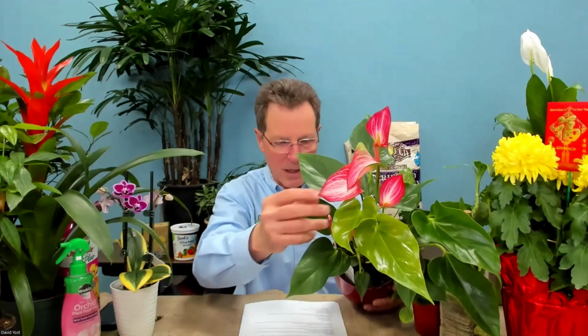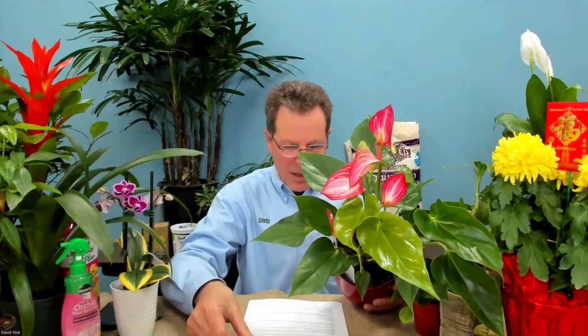A couple other plants that I did want to show, again, following our New Year's theme. I've got what's called anthurium here, or sometimes called the flamingo flower. This was a new variety, or new to me. They traditionally come in whites, pinks, red. I just really love this one, showing that blank color, that blush of pink in there. I've got to refer to my notes here because I just don't know this stuff that well.